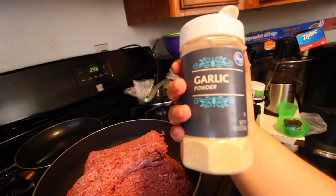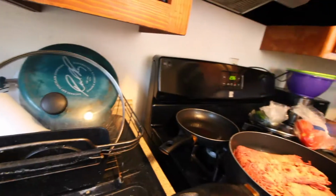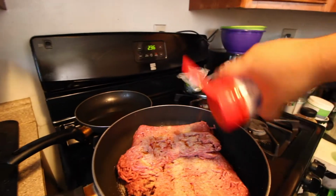And then to season the meat, I'm gonna add a good amount of garlic powder and also some meat seasoning.